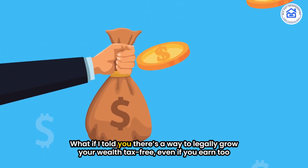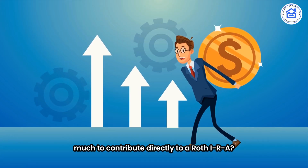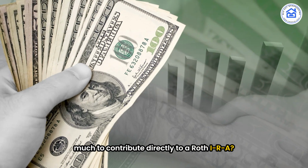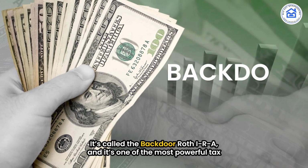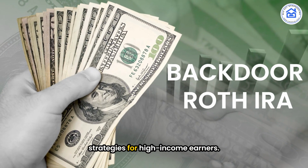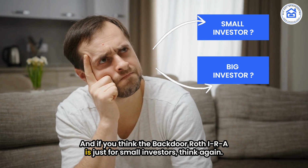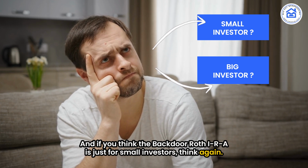What if I told you there's a way to legally grow your wealth tax-free, even if you earn too much to contribute directly to a Roth IRA? It's called the Backdoor Roth IRA, and it's one of the most powerful tax strategies for high-income earners. And if you think the Backdoor Roth IRA is just for small investors, think again.